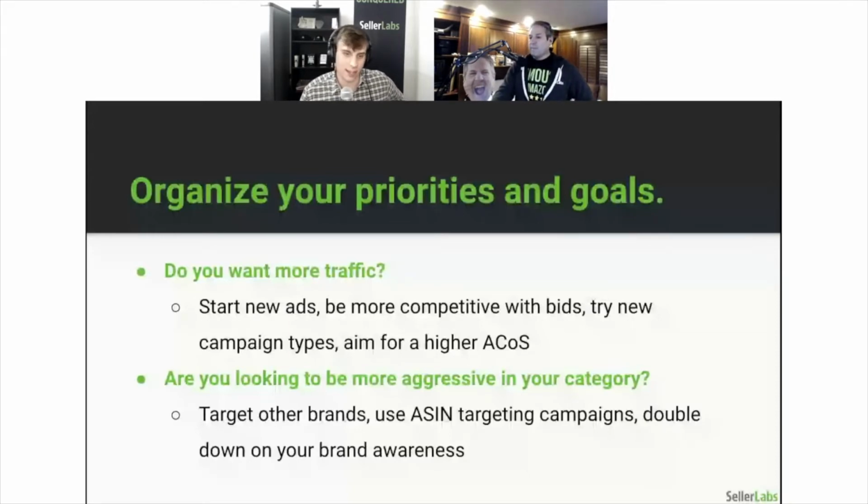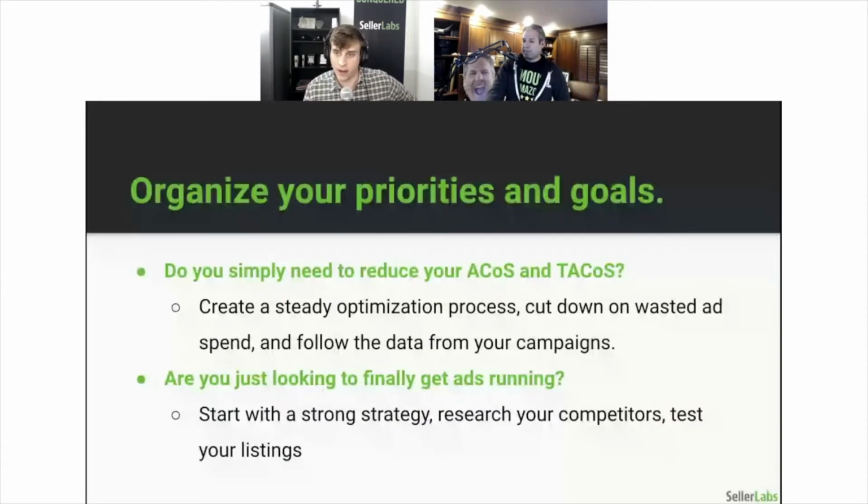Exactly. And ACoS does vary across all the accounts and all the categories. Everything is different for everybody. But some of the other things you can do, if you just need to get your ACoS and TACoS more aligned and closer to their goals: I really want to harp on this first one, something I say all the time. We're going to talk about this later too, but create a steady optimization process. This is something huge that all successful accounts have in place. Many also want to cut down on wasted ad spend that's just not working. Don't hold out and hope that one day it'll convert. If the data is not showing the conversion, go ahead and cut it. And also follow the data, guys.